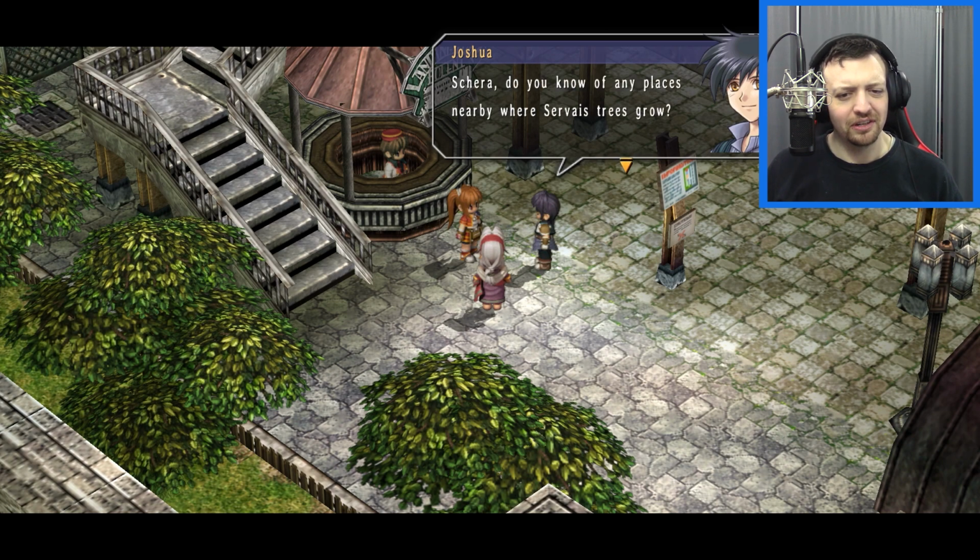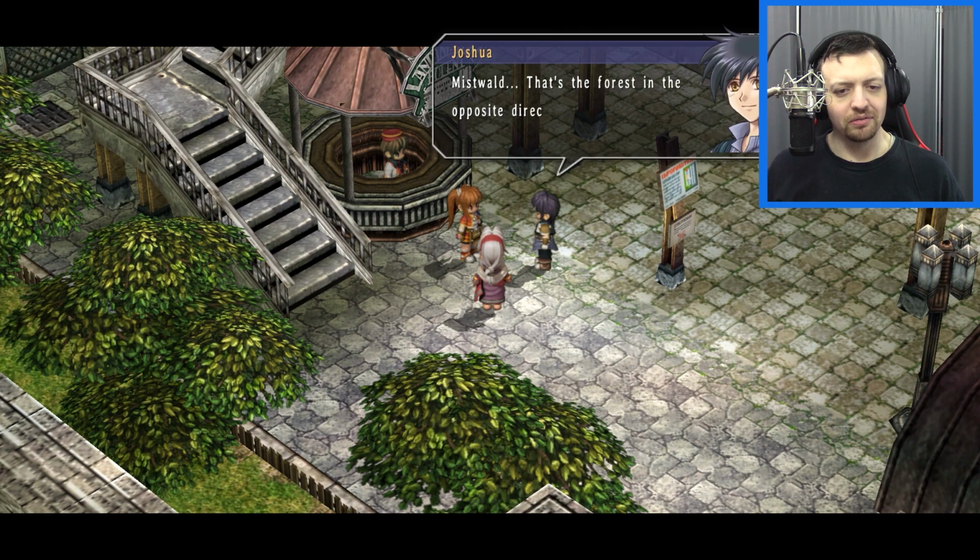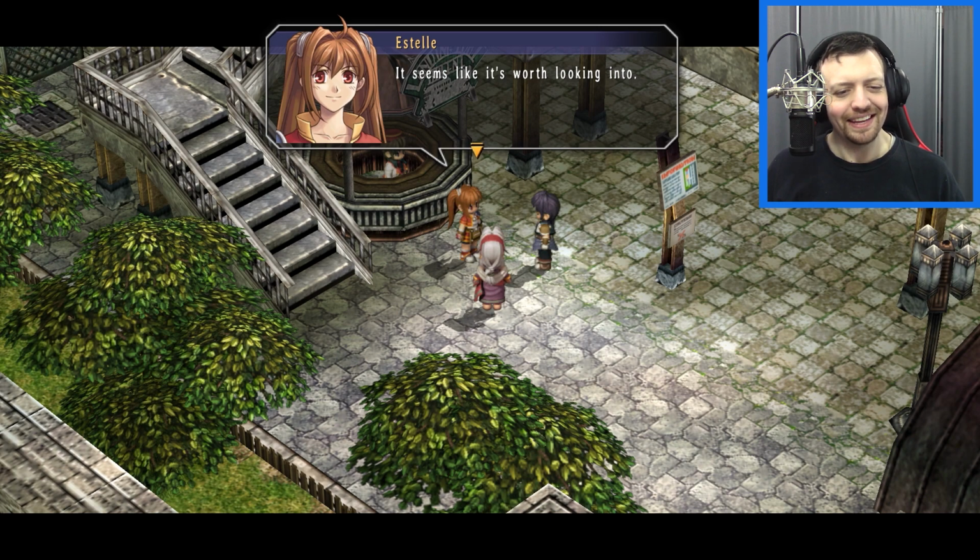Shara, do you know any places nearby where Severus trees grow? Severus trees, huh? I'm pretty certain they grow in Mistwald, south of Rollins. Mistwald. That's the forest in the opposite direction of home from Rollins, right? Seems like it's worth looking into. That settles it. Let's head up the highway through Rollins South Gate.